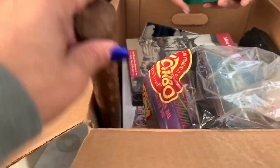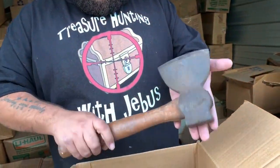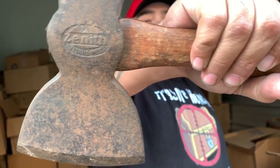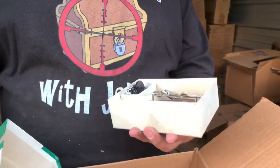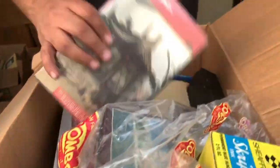Oh, what's this? An axe. It is a Zenith. Hey, calm down, sir. I was going to break something, but you know what? Everything in here is pretty expensive, so don't break anything. Singers. Maybe for sewing? Oh, little kits. Probably little tools for it. Yeah, accessories and stuff like that.